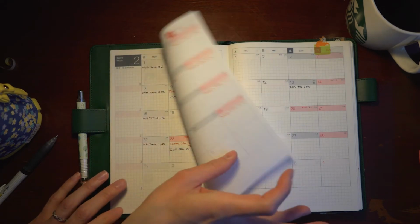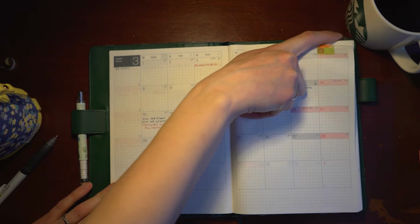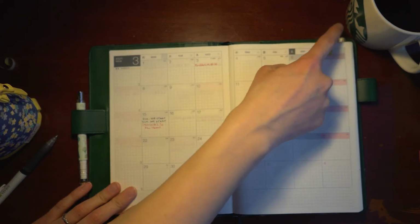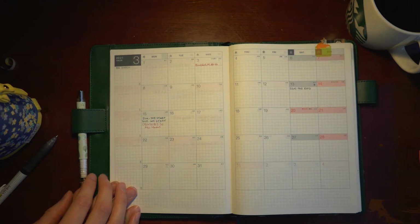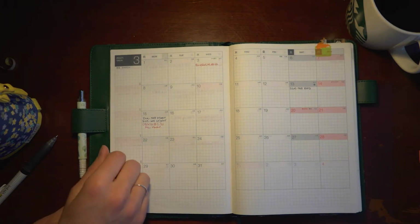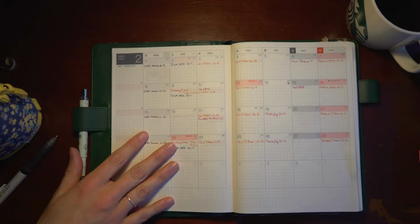Now are the months. As you can see, I have these little tabs here, just to keep track of the month, the week, and then the day. The little Shiba Inus, again, of course, because I have my own Shiba. I'll throw a little picture on the screen, I suppose, of who I love. And this was last month.